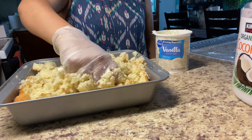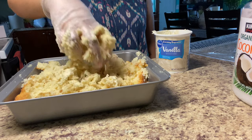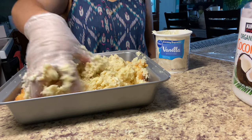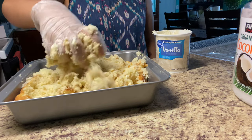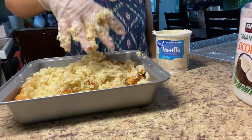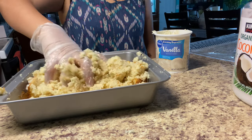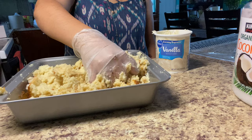Some people do use chocolate, like the one you use to dip your strawberries and your treats. But I found this method useful, better than the other one. I actually saw this method from a professional at treats. So this is the one that I've been using. It tastes more like cake with this.